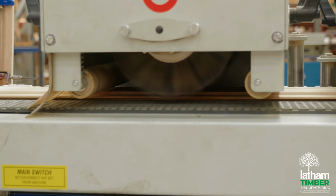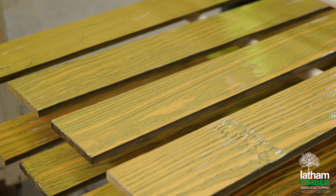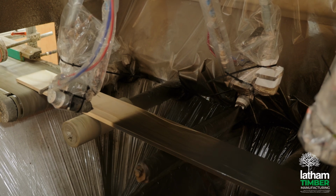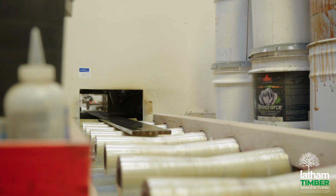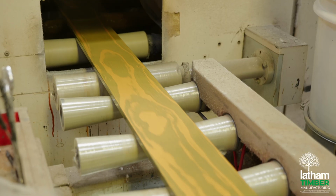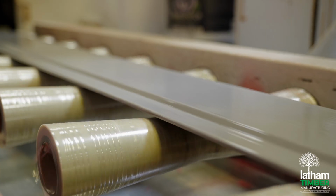The specific texturing of the timber clears the cells in the wood, which allows the water-based Sansin coating to penetrate beneath the surface, locking the coating into the grain, preventing the peeling, cracking and lifting of the coating found on many painted cladding products. It's all very clever and all done from start to finish right here.